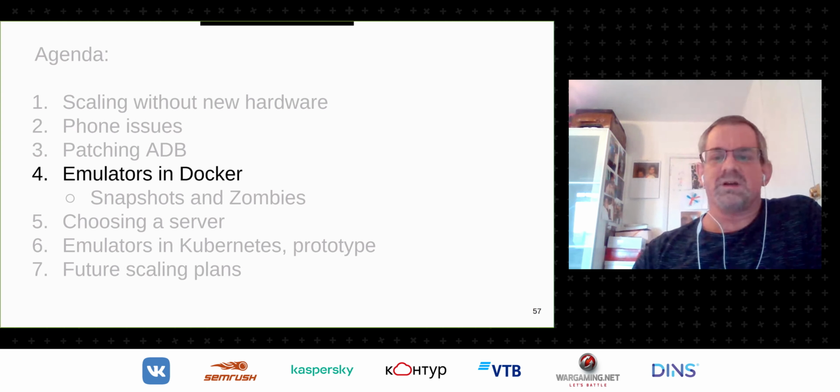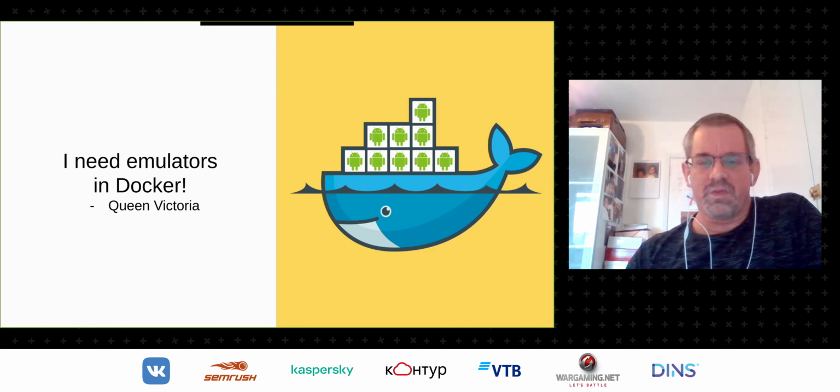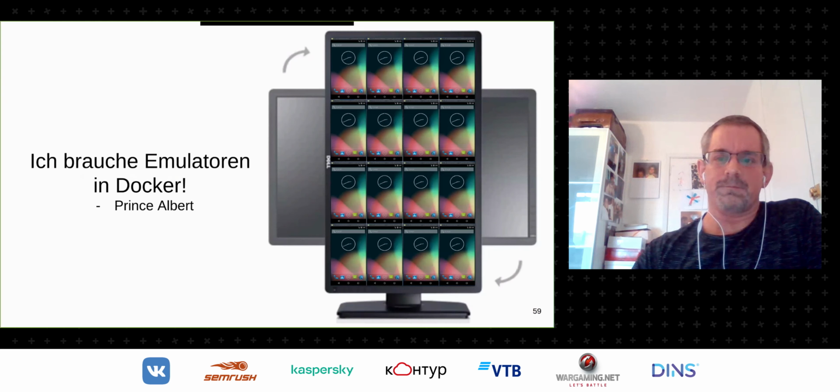The next ADB patch I had to write happened because I tried to run emulators in Docker. Our Linux server with the phones was half idle. The phones don't take up much CPU for testing, and we had plenty of power to explore emulators. At the time, the emulator snapshot system was not reliable for us, and since booting Android takes a while, I wanted a solution that kept the emulators running all the time, essentially handling them like a cupboard of phones.